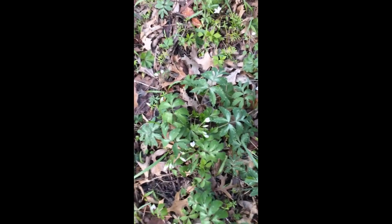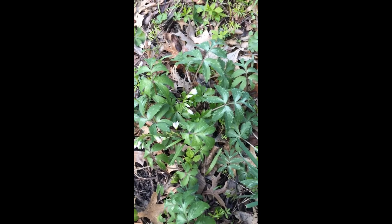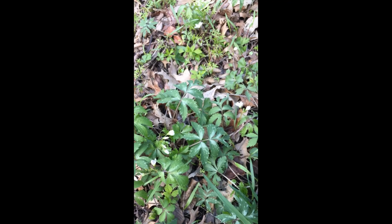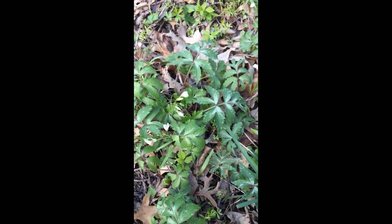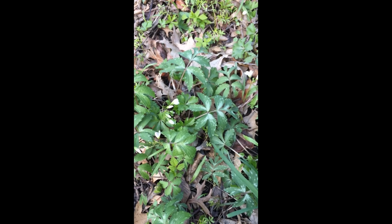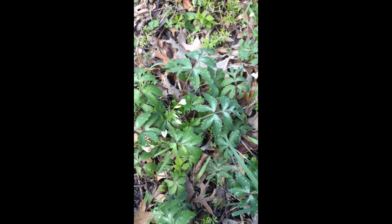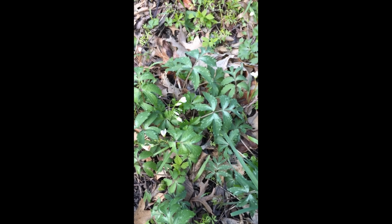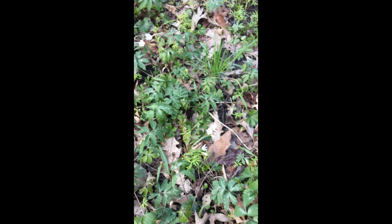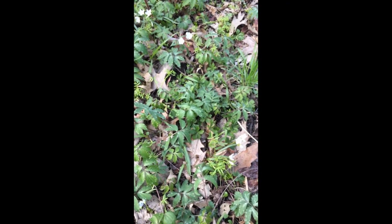First thing we're going to look at today is this species right here. We have spring beauties, which are very common throughout here, but we also have the Virginia waterleaf. And this Virginia waterleaf has a little bit different leaf dissection than what we've seen in other locations. Same species, just some phenotypic plasticity that we see with this individual.